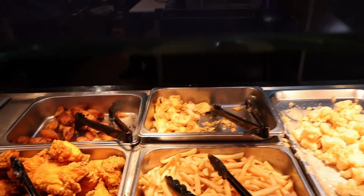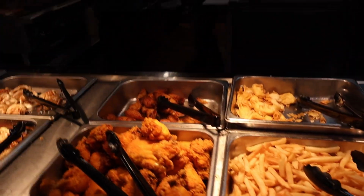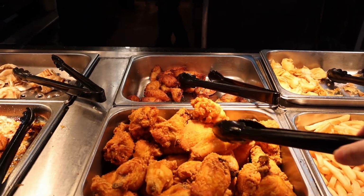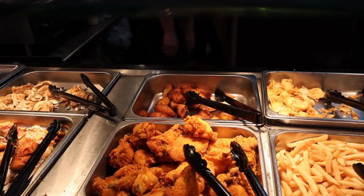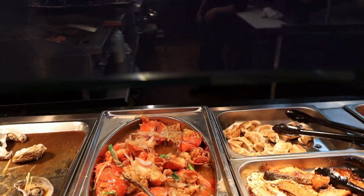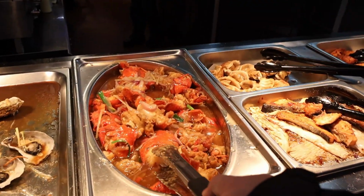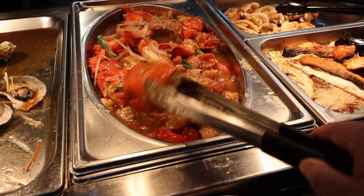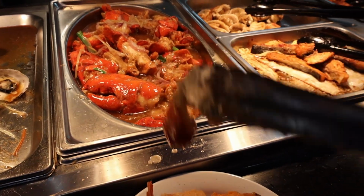Let's see how their french fries are. Oh, I need to try one chicken wing. I used to be a drum guy, but I turned into a flats guy. I don't know, maybe I just evolved. I'm definitely gonna take some more lobster. They actually look fresh. Check out this huge piece right here. Dude, check this out now. These actually look like fresher pieces. I'll take that.